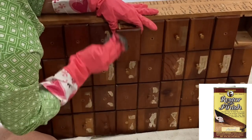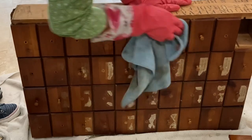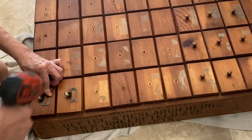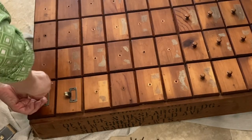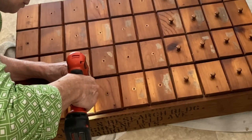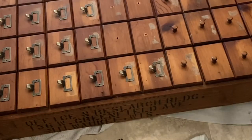I also used the furniture refinisher to thoroughly clean the $3 coffee table. I ordered a package of 30 card catalog pulls off of Amazon for only $14.99. I situated them on each drawer in such a way that it covered the hole made by the knob.